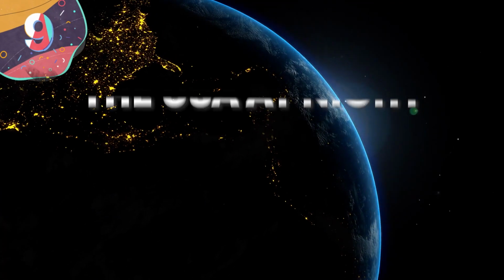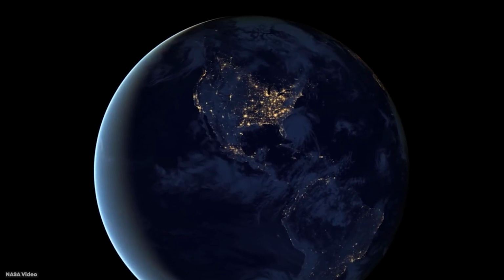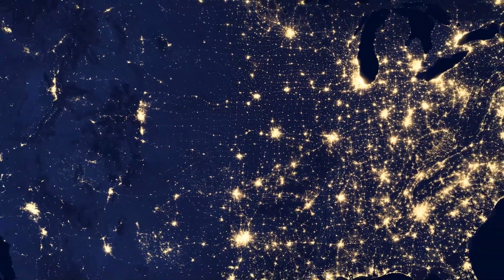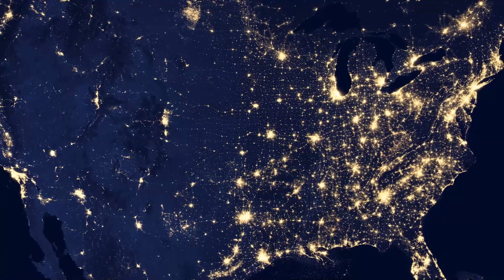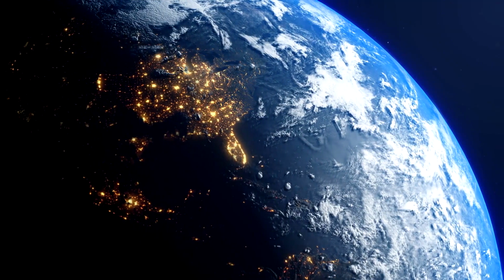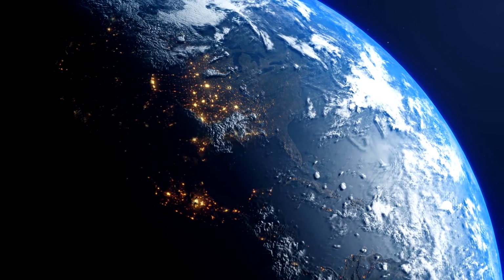Number 9. The USA at night. In stark contrast to North Korea, however, the USA is lit up at night like something out of Blade Runner. Well, parts of it at least. With a size of approximately 3.8 million square miles, the United States is not only one of the largest countries in the world, but also has the third highest population, with around 330 million people. And a very, very large majority of those people are using electric lighting. Very possibly every single one of them.